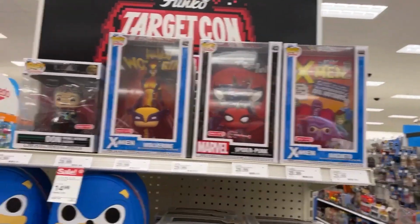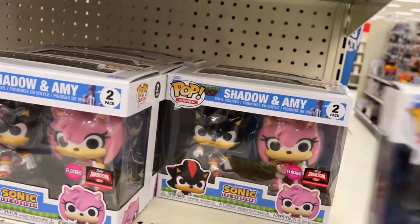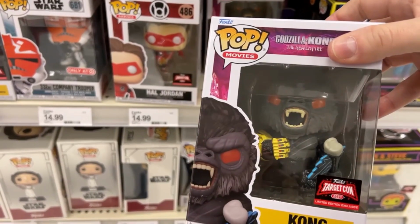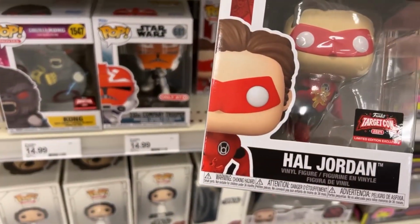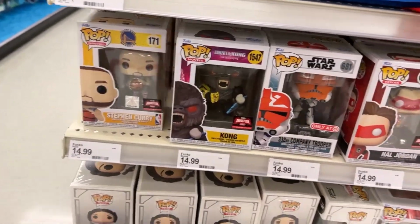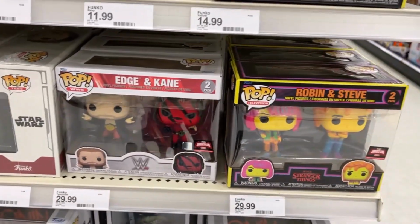Some of that stuff, I don't think those are, but what do we got here? You got Shadow and Amy. Are these all Shadow and Amy's? Looks like it. You got Kong here with his axe and the beast glove. The Hal Jordan, that's kind of cool with the red suit. Stormtrooper, another Kong. What's behind Kong? Something else? Nope, just more of them. Edge and Kane, Robin and Steve.